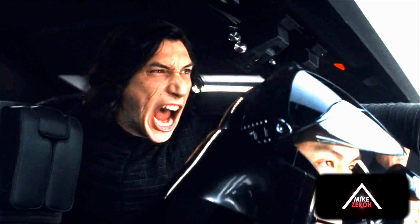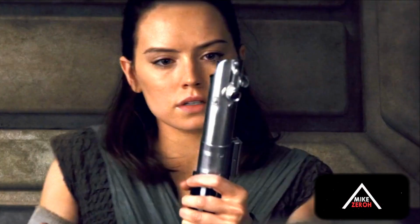Adam Driver is set to shoot a sequence on set for one of the final scenes in the third act of the film that will involve Adam being placed in the cockpit of a large shuttle that will wreak havoc over a Resistance base. It is described to be more chaotic than any destruction scene in a Star Wars land battle before, with Kylo taking out Resistance vehicles on the ground. Many pyrotechnics will be used to emulate explosions.